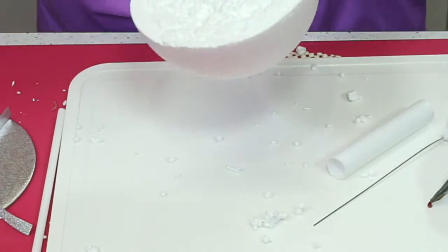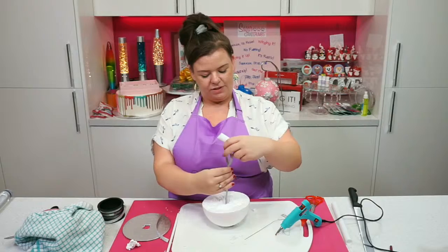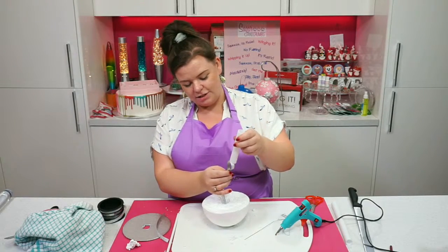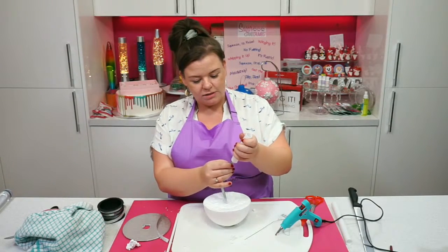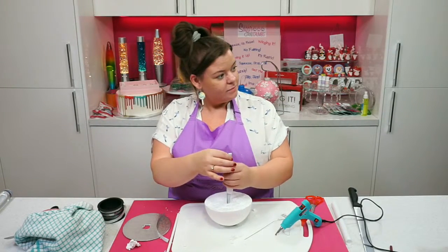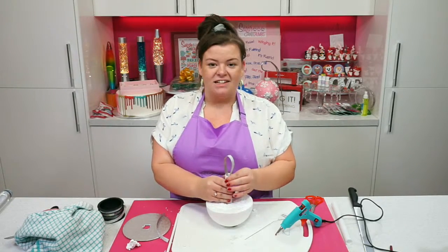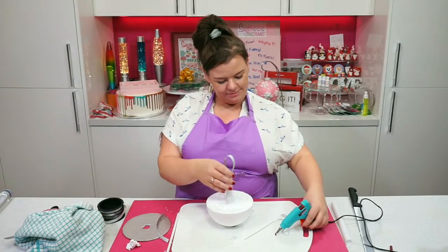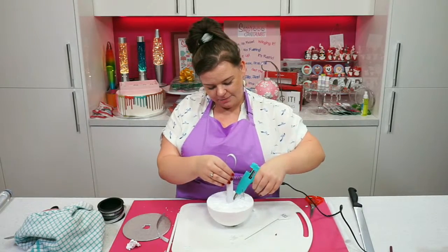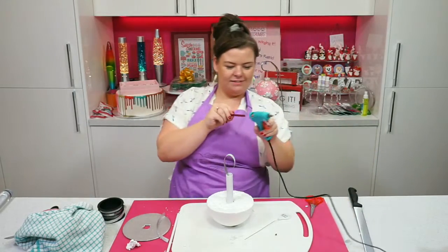Ta-da! Like that. Right, and then I'm going to threadle this. I don't know if that was a real word or not. Threadle. I'm going to threadle it through. I thought you said thread all this. Did I? I don't know what I said. Right, so I need another little glittery stick.